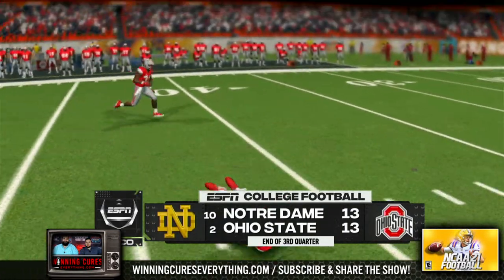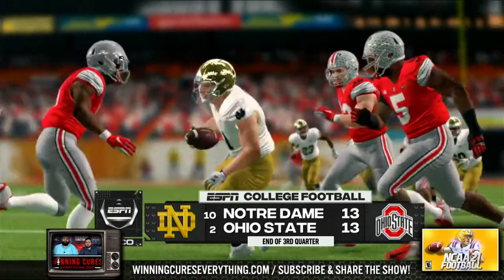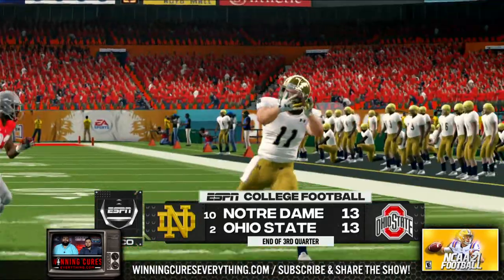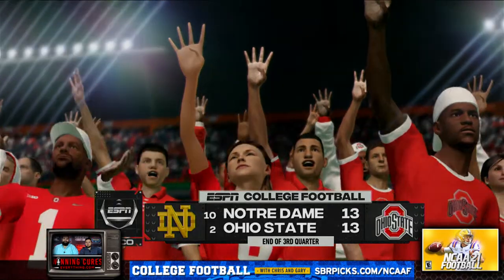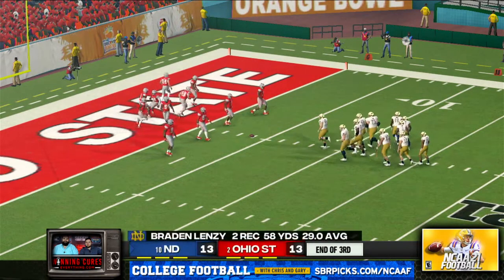So we've played 3 quarters of football. And with 1 quarter to go, we're in a deadlock. All right, we're just about set to start action here again in the fourth quarter.